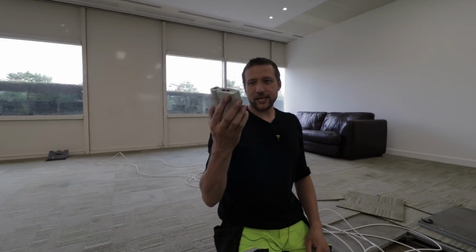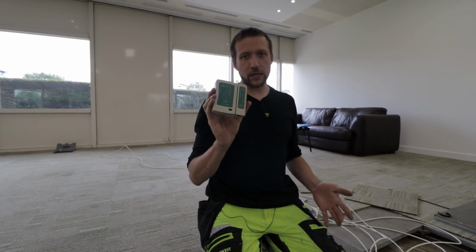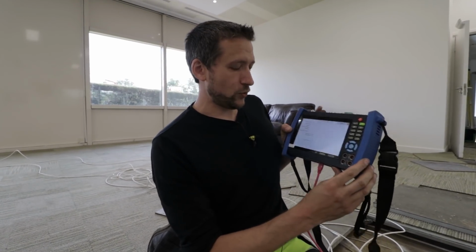Plugged it in with one of these little testers. These are really good, but they're super cheap. You can buy these for like 15, 20 quid. They're just a brilliant bit of kit to keep in your tool bag. Plugged it in, no lights coming up at all. So I'm like, right, okay. So we pulled out the big guns. You've seen this in previous content. I haven't showed you it in a lot of detail, but for data and stuff, it is really good.